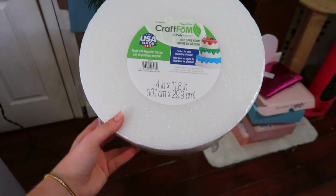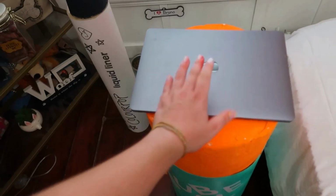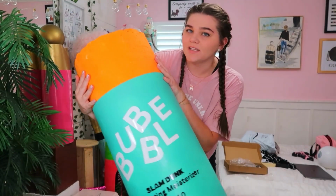Now we are almost done, but this is probably the messiest part of the entire project. This is the giant bubble cleanser that we made a couple months ago. Look, it's kind of like a table. You can actually put stuff on there and it's very hard and sturdy. This one just might be my favorite. Yeah, this thing is solid. I actually use this as a little mini side table.